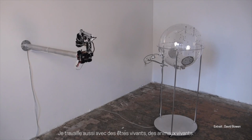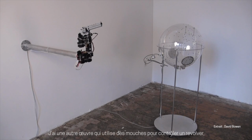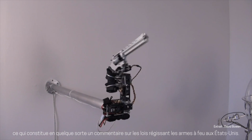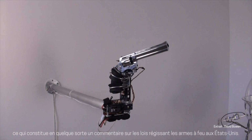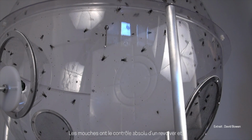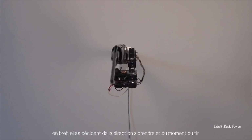I also work with living things, living animals. I have another piece that uses flies to control a revolver, making a commentary on the gun laws in the US. And the flies are completely in control of a handgun. And basically they decide which direction it's aimed and when it is fired.